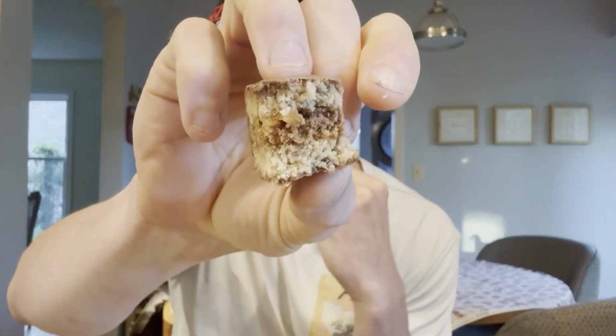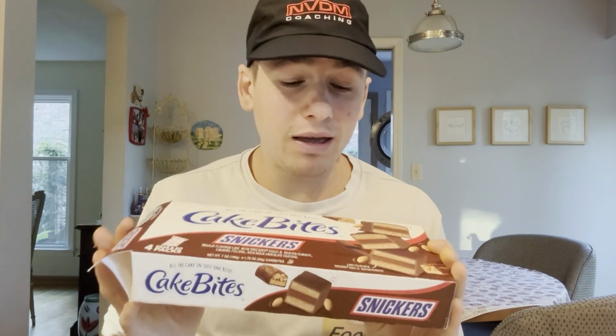So I think that they replicated the flavor much better than they did the texture. You don't get, as I mentioned, that chewiness either, because there's not as much caramel and peanuts. They could have added a few more peanuts. Besides that, yeah, I'm a fan. Nice little afternoon snack. If you guys see these in stores, yeah, I'd recommend picking them up.